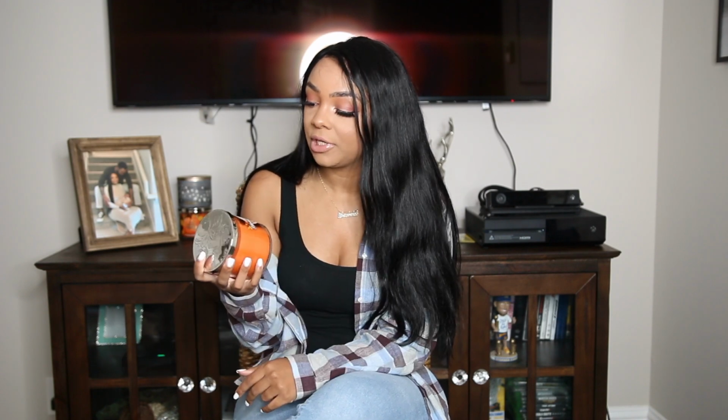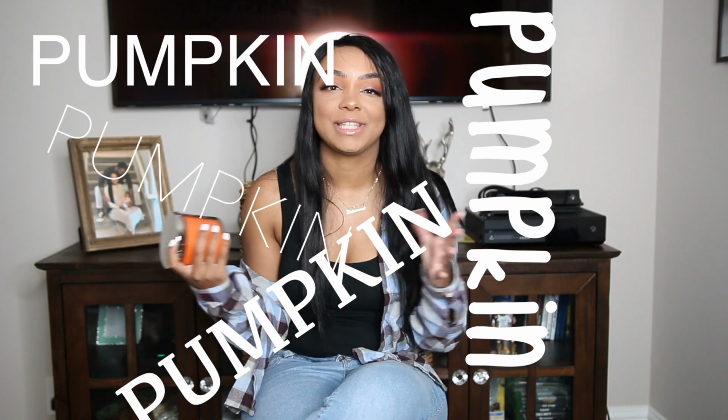smells a lot like pumpkin. I don't know if I smell caramel, so this one's definitely a pumpkin smell if you're into pumpkin. So you guys are going to see the pattern here. I said fall candles, pumpkin. Pumpkin is life, it's everything.